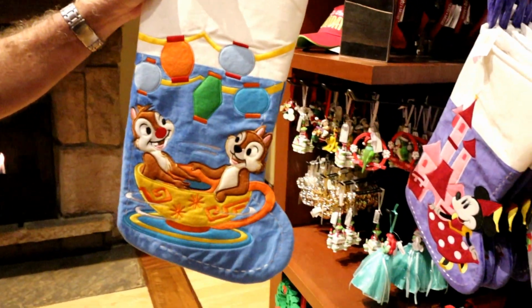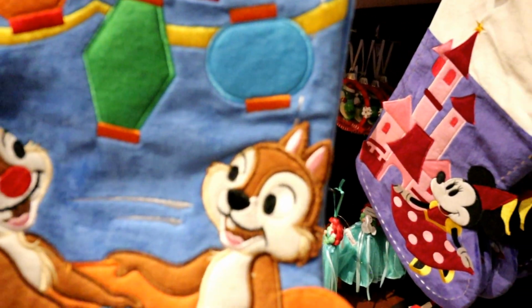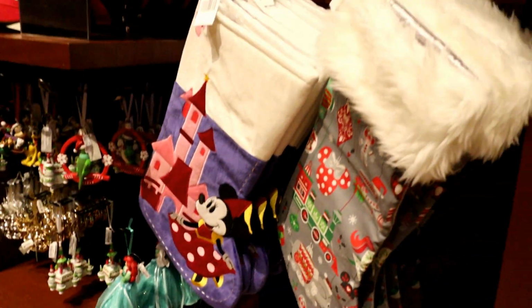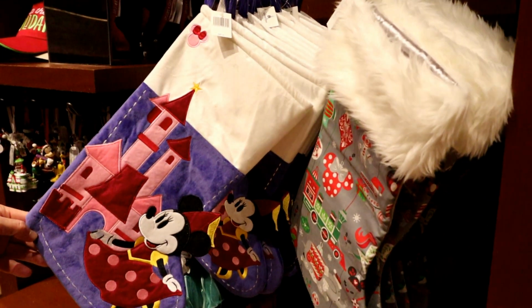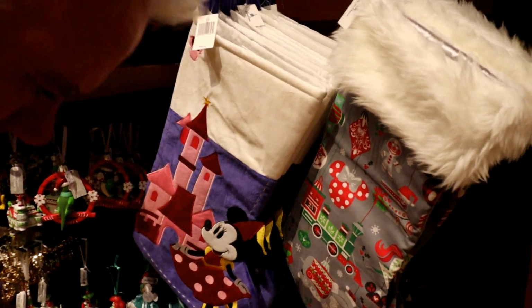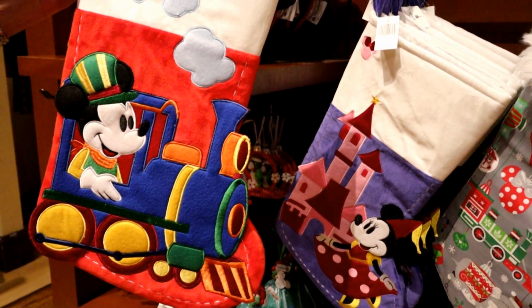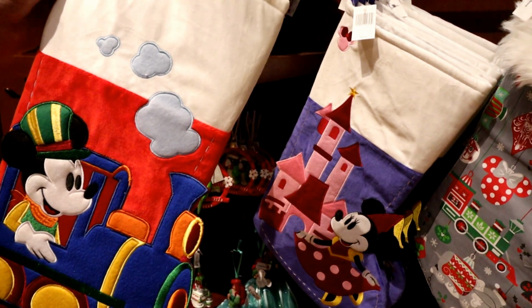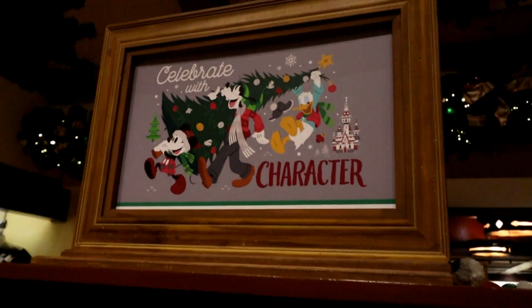Oh, it's so cute. Chip and Dale. Is that naughty Chip and Dale in that one? Yeah, it's very sweet. Mini. Oh, it's lovely, isn't it? I love that. It's beautiful. Got your hat there as well.